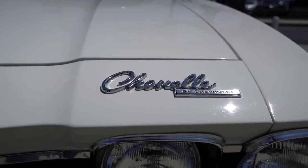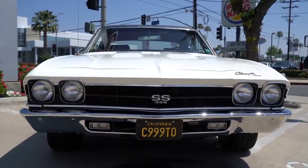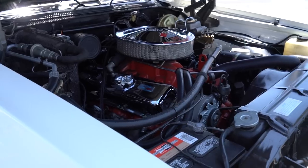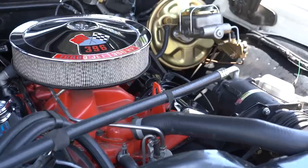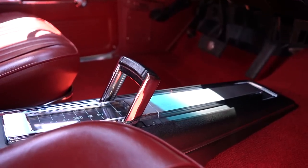This is a 1969 Chevy Malibu Chevelle. The motor's been swapped out from a 396 originally to a 454. It's been re-geared. I think he's down around 310, something like that. So you got a much taller gear. Gone from a 3-speed automatic to a 4-speed automatic. So we've got this nice overdrive gear.